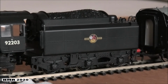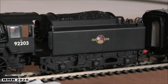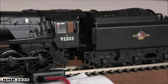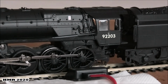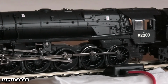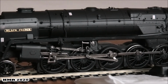Yeah, so I've been after one of these 9Fs for a couple of years now, particularly with the great detail as you'll see on the locomotive. I did originally have the Hornby Railroad version, based on the last steam loco built for British Rail, Evening Star, which now resides at the National Railway Museum in York. But it was a black 9F that I've been after for a number of years, particularly with so much detail from Bachmann. Gorgeous workmanship, particularly on the handrails, all the detail, and it's far more superdetailed than what Hornby have been doing.